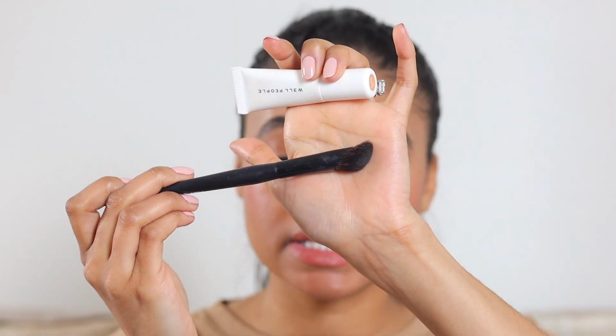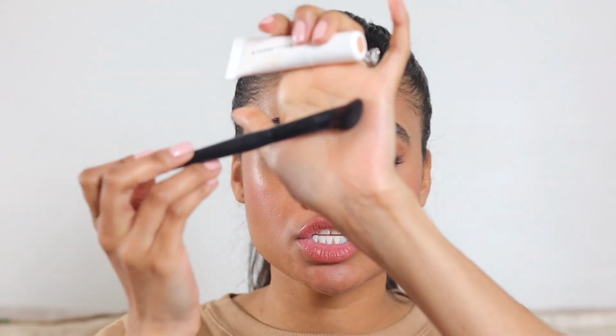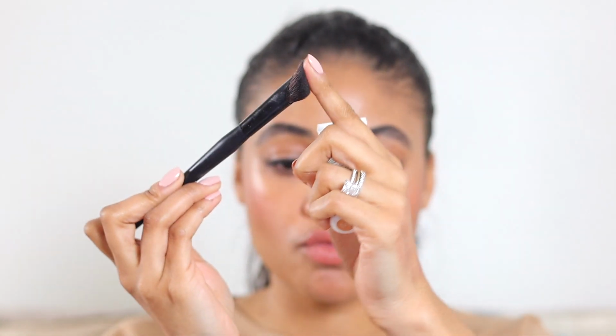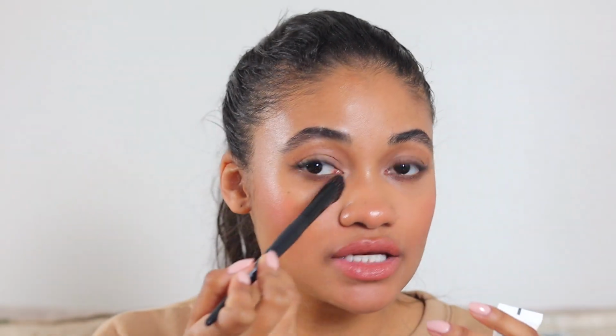So this is the Ami Colé concealer brush. Rare Beauty has one like this too, and I feel like someone else has one like this, but this is a really nice concealer brush because of the way that it is kind of shaped. It's not flat, and it makes it easy to get in all the nooks and crannies that are under your eyes.